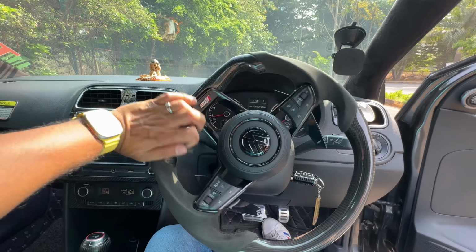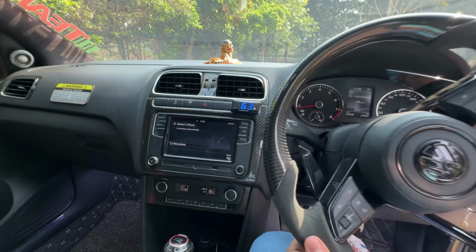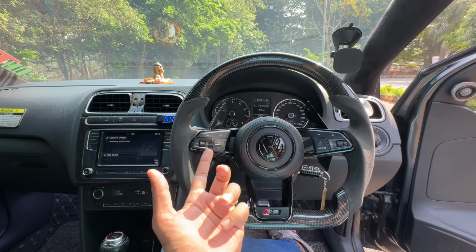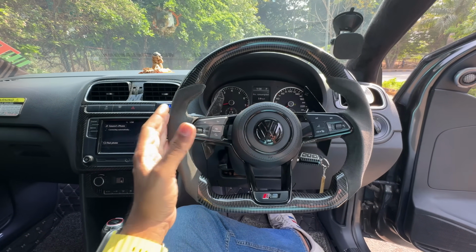Steering is super heavy. It doesn't have much play because this is the full lock. That's it. It will not go any further. Yeah, that is how stiff it is. There's a thermometer here because it's obviously hot now, so it doesn't really give you much information of what all it is capable of from the interior. From the exterior, obviously, it kind of feels fast, but the interior feels kind of normal. It doesn't feel so bonkers.